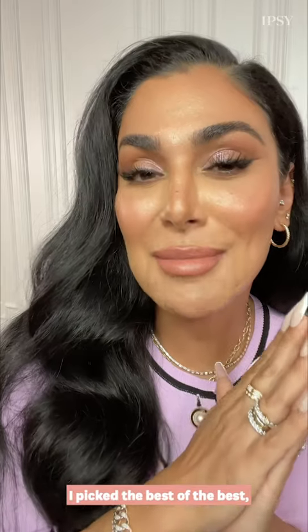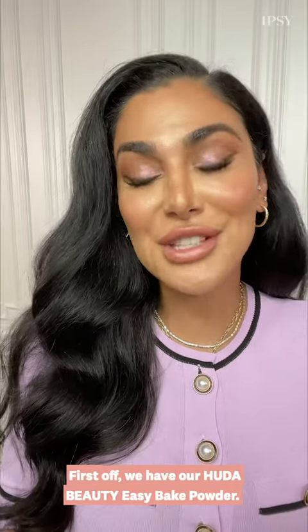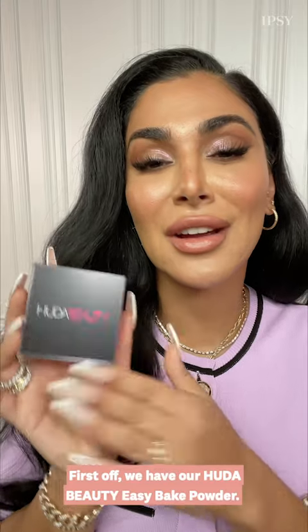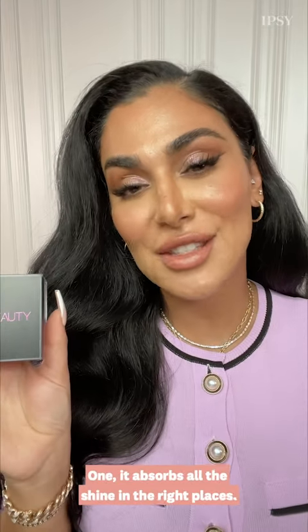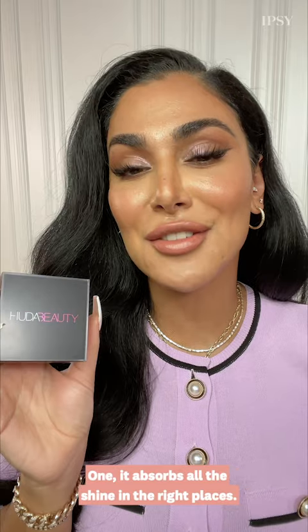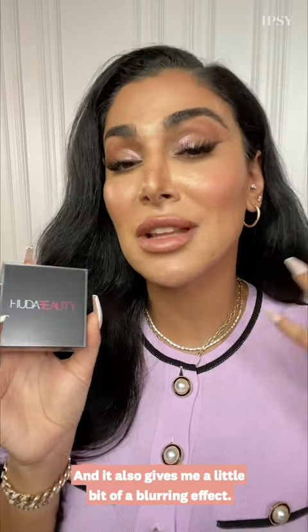I picked the best of the best versatile products that you can use for an everyday look or an evening glam. First off, we have our Huda Beauty Easy Bake Powder. I love our Easy Bake Powder so much for many reasons. One, it absorbs all the shine in the right places. It also keeps your makeup in place really well, and it also gives me a little bit of a blurring effect.